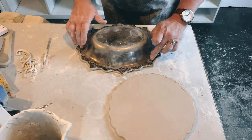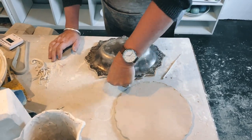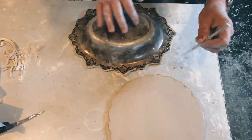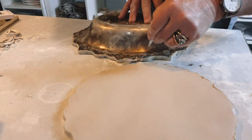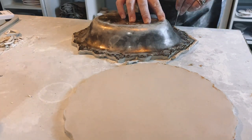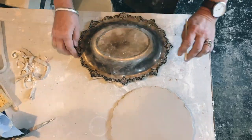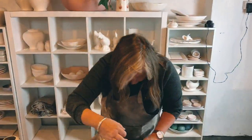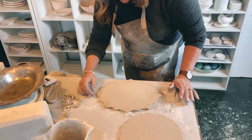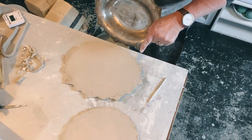Okay. I've also decided that, on second thoughts, I wanted a little bit more of the impression of the pattern of this dish on the clay. So I've put it back on and I've pressed it around the edges, like so. And as such, it's squeezed out a little bit more clay. So I'm just going to tidy that up around the edge. Now we have a beautiful little imprint of that original silver dish on the clay, which we want to try and preserve.